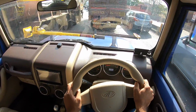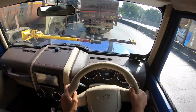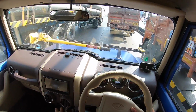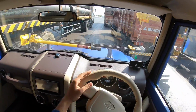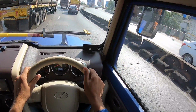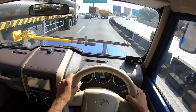So if you already have a Thar and if you want to make it even more kick-ass, because the Thar in its stock form is also quite kick-ass, I don't understand why the sound, the horn of this car is so bad. And oh my god, I am stuck. I am absolutely stuck. Best thing is, when you're stuck, just stop the car. Let everybody also stop along with you. Here we go. Come on, give me the power.